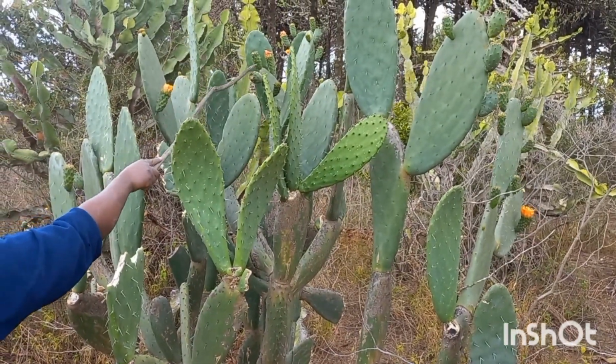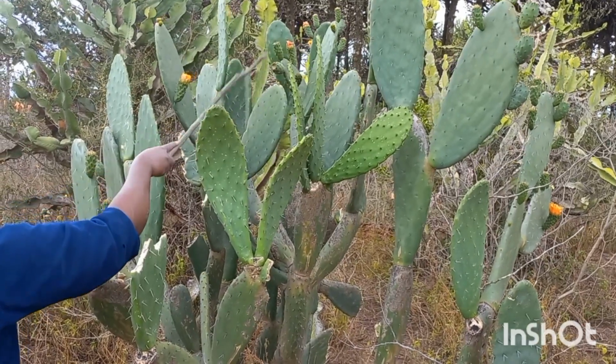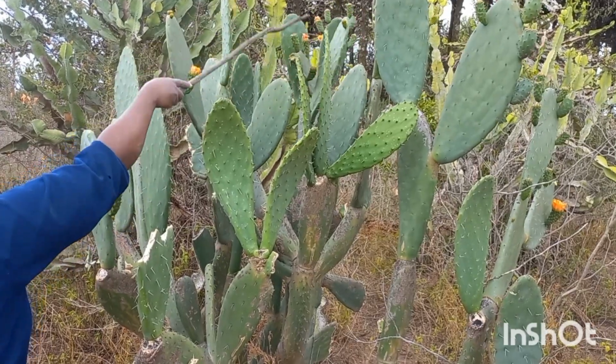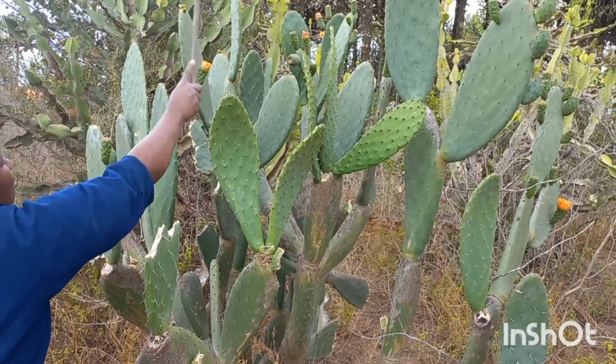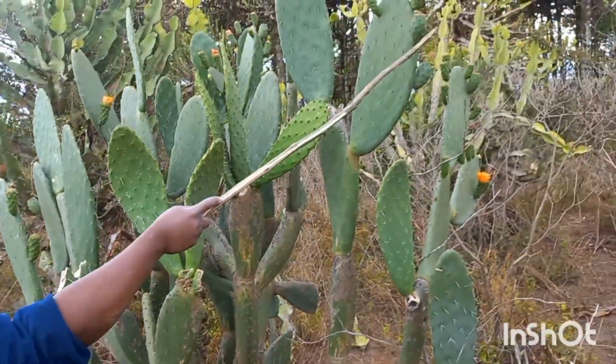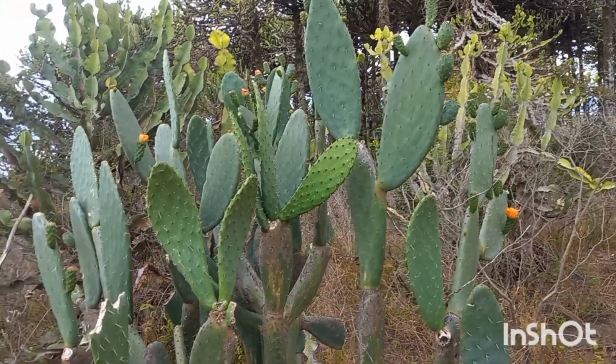That is ripe. That is refusing to come out. So, like this one, it is not ripe. Then this one, and also this one.